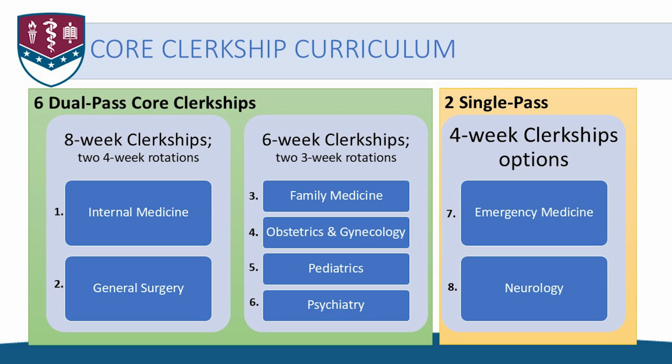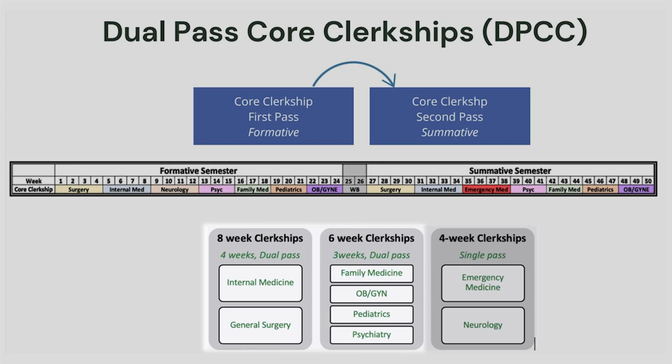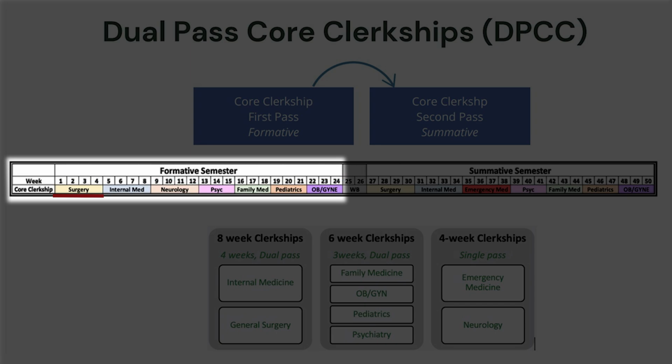The aspect that is unique to CUSM, that is effective and we know contributing to a high quality education, is our dual pass model. So each of these clerkships are split into 2 rotations on a dual pass semester system. The exception is emergency medicine and neurology, where students rotate through those in a single 4-week pass. So you can see in this example schedule, a student may choose to start on their general surgery rotation and spend the first 4 weeks rotating through that formative first pass of general surgery. And then they'll continue on in the internal medicine first pass and then complete their single neurology rotation.